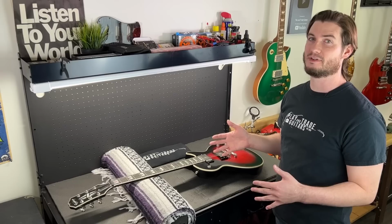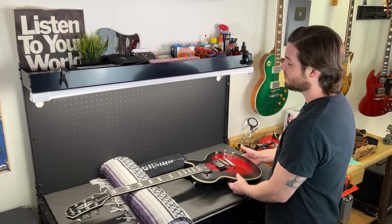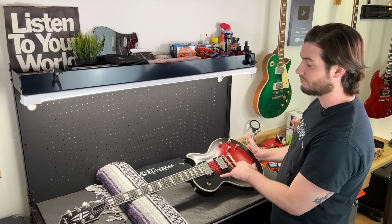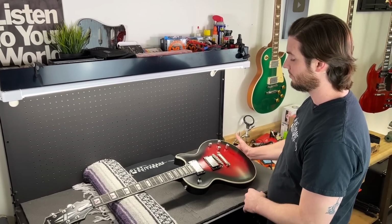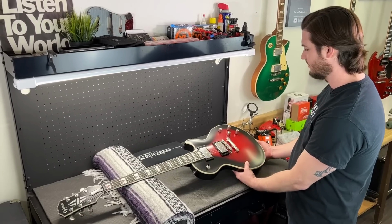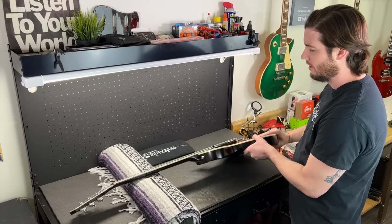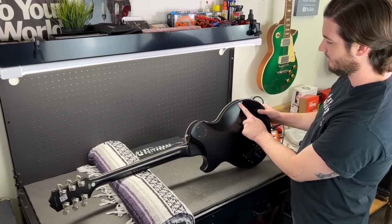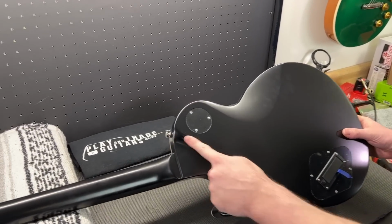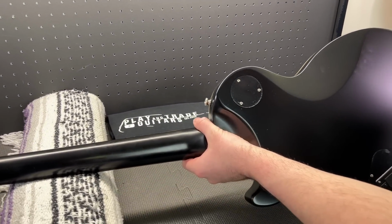I don't have a ton of experience. We've played a few Reverends with them, but I'm just as interested as much as I am in the guitar in finding out how these Fishman Fluence pickups sound. So we'll put it through the paces when we do that. The rest of this, really nice nickel hardware. Everything looks really sharp. Flipping it on the back, you're going to have a contoured Les Paul body, which is nice. And then check this out, contoured neck heel as well for better access to the upper register.